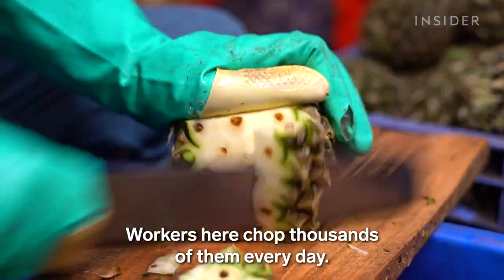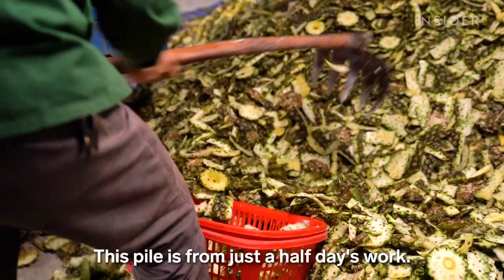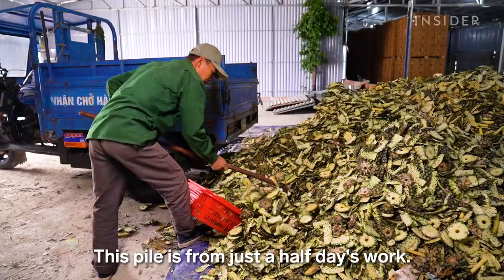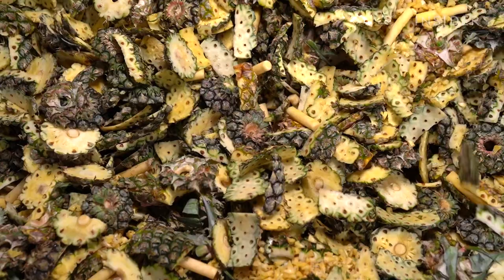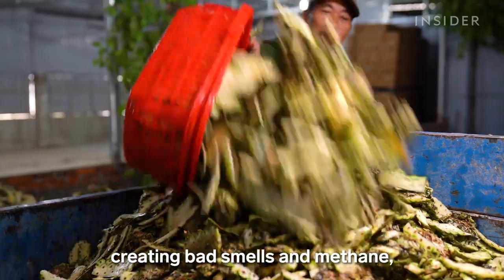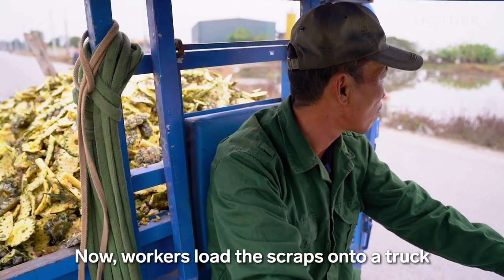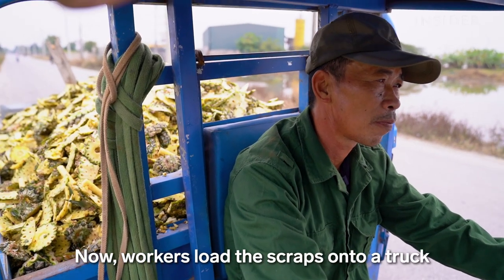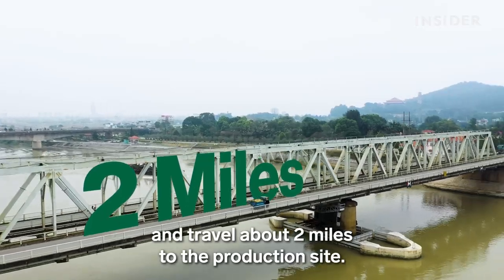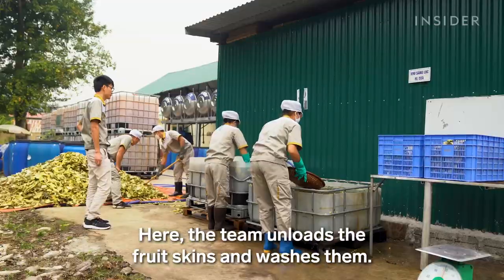Workers here chop thousands of them every day. This pile is from just a half day's work. These used to rot in nearby landfills, creating bad smells and methane, a powerful planet warming gas. Now, workers load the scraps onto a truck and travel about 2 miles to the production site. Here, the team unloads the fruit skins and washes them.